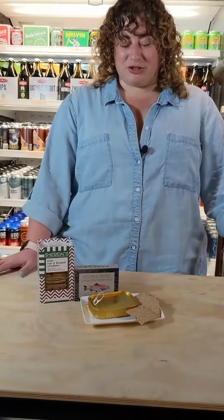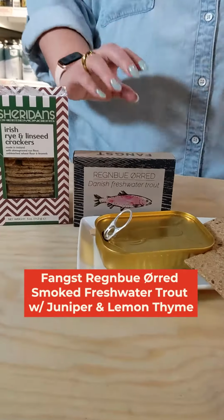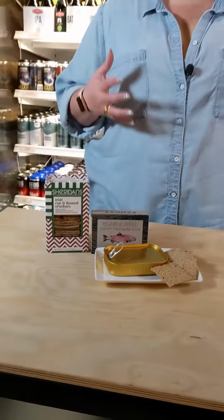And now that spring is coming, we want to give you some new and fun things to pair in your life to keep things delicious. I'd like you to meet the Freshwater Trout from Fangst. It is a nod to Martin's childhood.